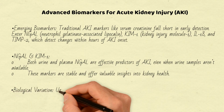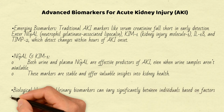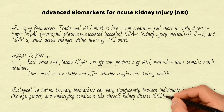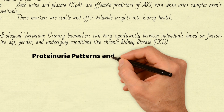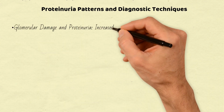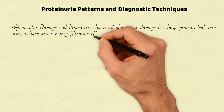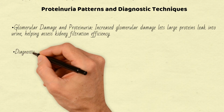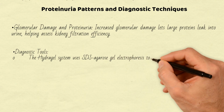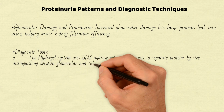Biological variation: urinary biomarkers can vary significantly between individuals based on factors like age, gender, and underlying conditions like chronic kidney disease, CKD. Proteinuria patterns and diagnostic techniques. Glomerular damage and proteinuria. Increased glomerular damage lets large proteins leak into urine, helping assess kidney filtration efficiency. Diagnostic tools. The hydrogel system uses SDS-agarose gel electrophoresis to separate proteins by size, distinguishing between glomerular and tubular patterns.